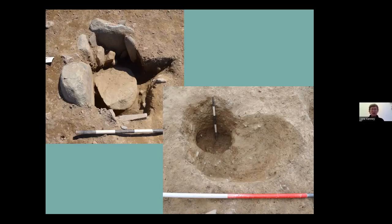But there were no other posts that went with this, so this wasn't really a structure. There seemed to be just one post on its own, and really quite a big one. So you start thinking about totem poles and things, but I wouldn't be absolutely sure about that yet.